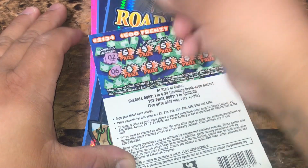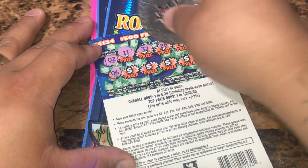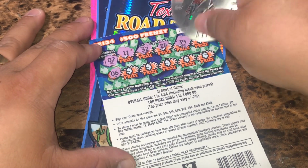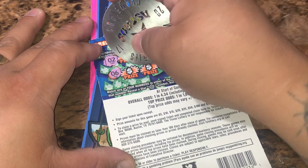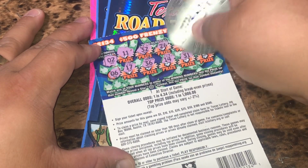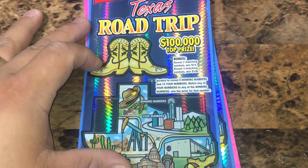Onto the back. We have 2 and 6, 11, 32, 26, 39, a 7, 17, 36, 14, 31, and a 27. So nothing on a $500 Frenzy. So now we're on to the Texas Road Trip.